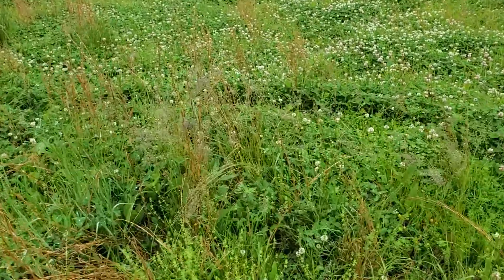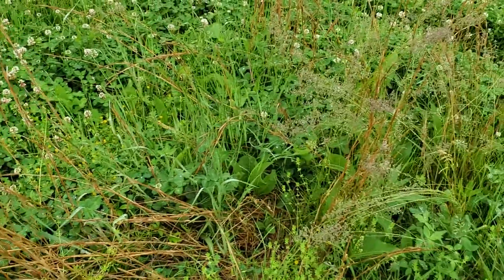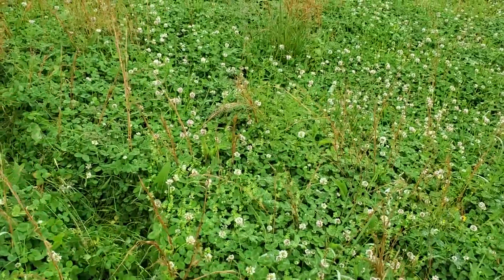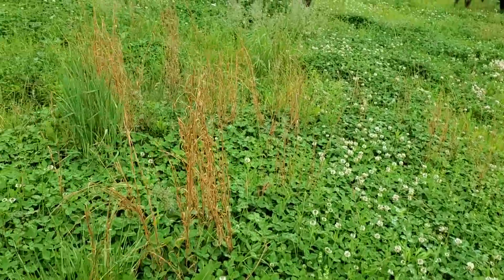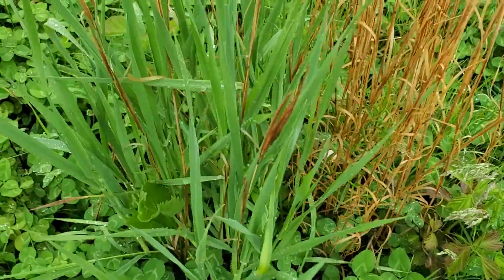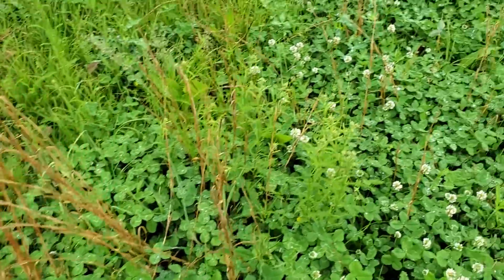Anyway, I'm going to go ahead. There's some more broom sedge. That's what grew last year. It's going to be real curious to see what happens to that stuff. I'm guessing it's going to have some pressure put on it. There's some more of that wild rye. Look at that. Wow, beautiful. Beautiful, beautiful.